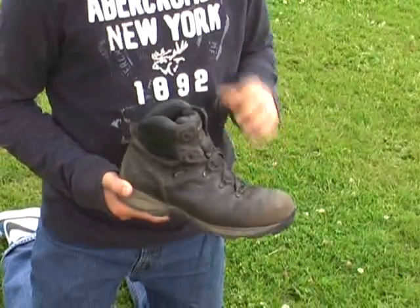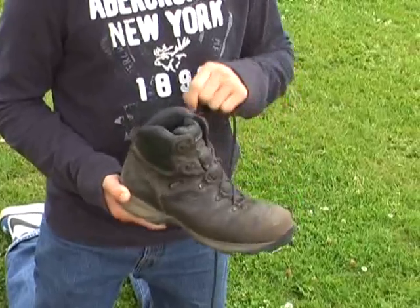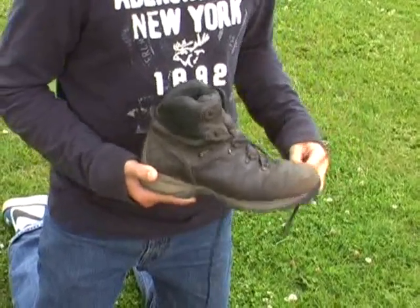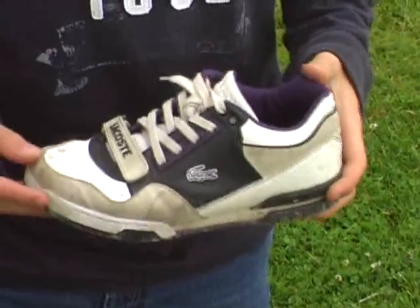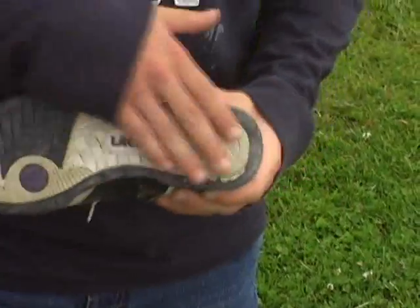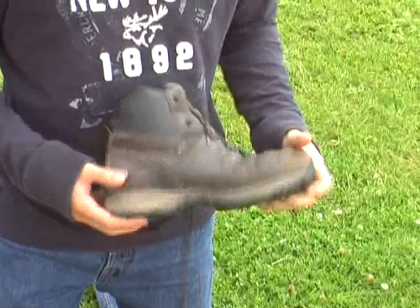It's also important that they come up high on the ankle so you don't roll your ankle. Also, you want to be able to do the laces up as high as you can. So that's absolutely ideal. Something you don't want to be walking on is a standard trainer or fashion trainer, because that doesn't give you any ankle support and you're very likely to injure yourself. Also it's a flat bottom, so it's actually got no grip, as opposed to the tough, uneven bottom of the walking boot.